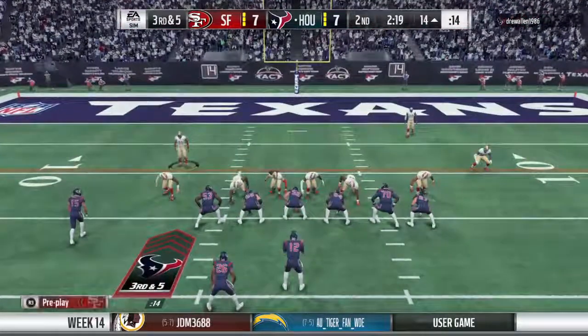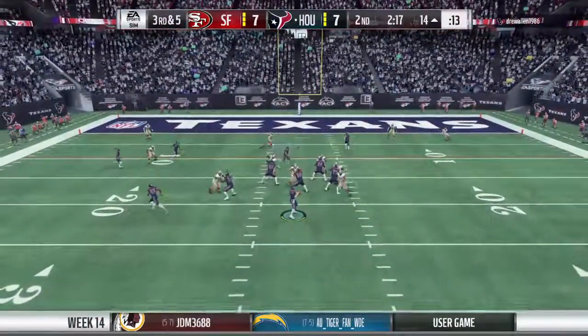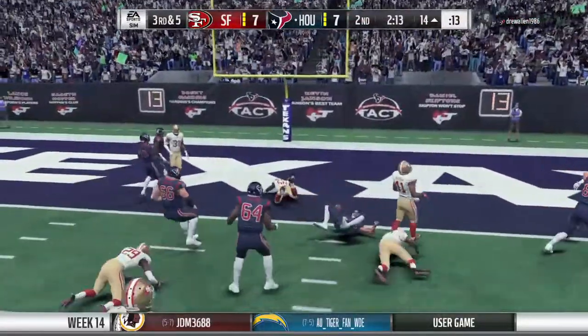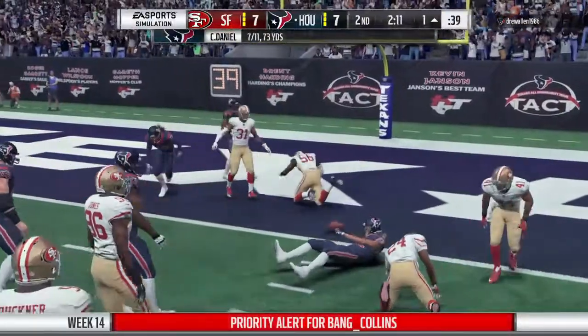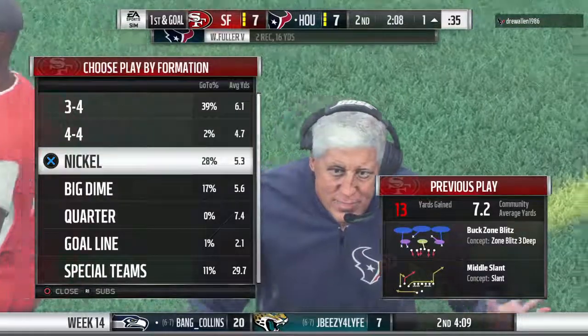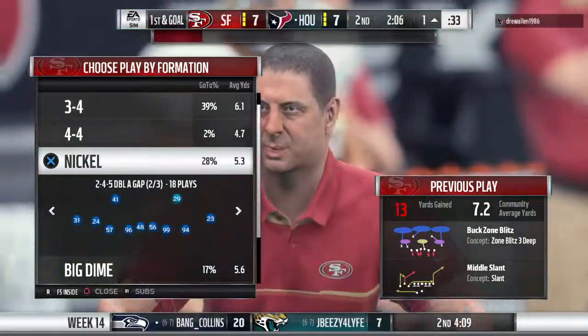Now let's go. From the shotgun on 3rd, Daniel. He finds his target, Fuller. So he fought off the tackle, and that effort gives him the first before he's brought down. They're able to convert on 3rd down, and that sets up a 1st and goal.